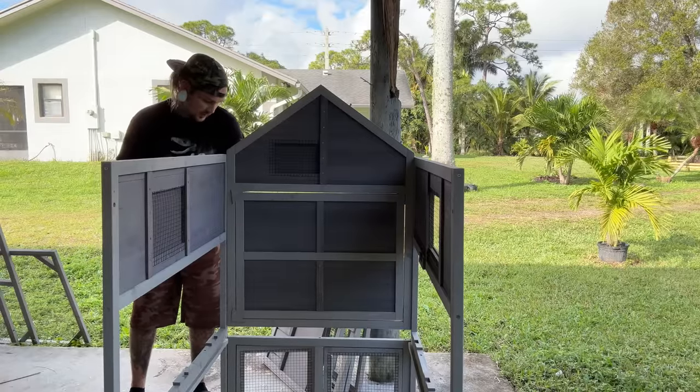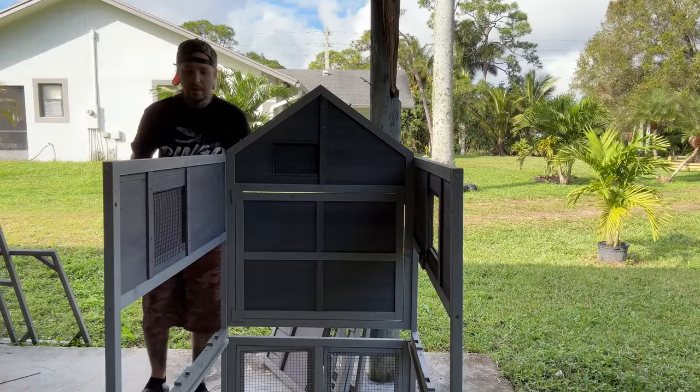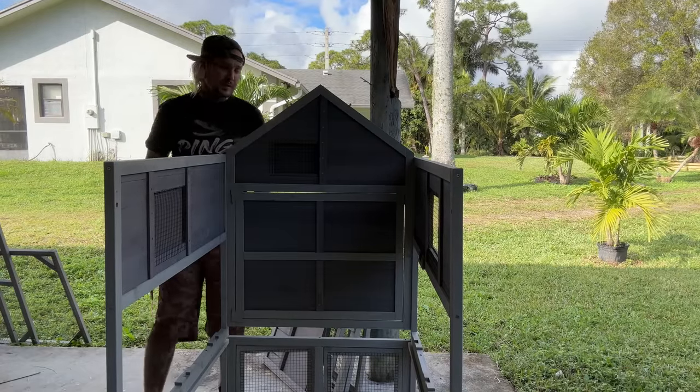It's coming together pretty quickly. Honestly, the directions say you need two people, but I'm doing this by myself and it's not hard at all. We're gonna get this thing pretty much built.